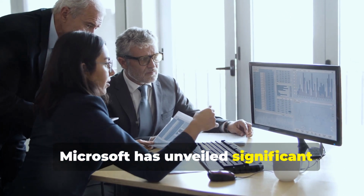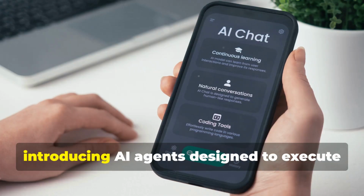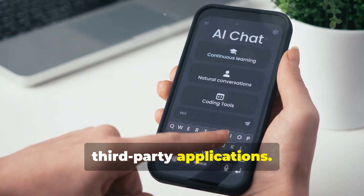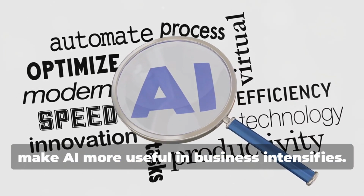Microsoft has unveiled significant updates to its 365 Copilot product, introducing AI agents designed to execute a range of tasks across both Microsoft and third-party applications. This move comes as the competition to make AI more useful in business intensifies.